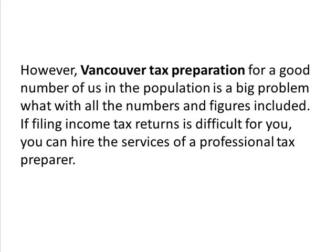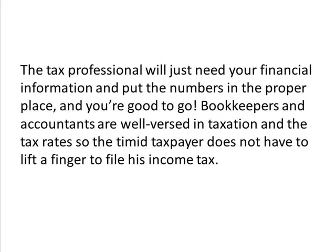If filing income tax returns is difficult for you, you can hire the services of a professional tax preparer. The tax professional will just need your financial information and put the numbers in the proper place and you're good to go. Bookkeepers and accountants are well versed in taxation and the tax rates, so the timid taxpayer does not have to lift a finger to file his income tax.